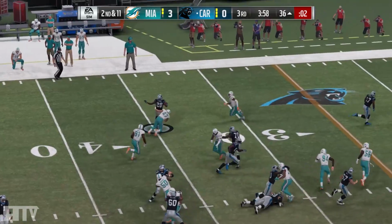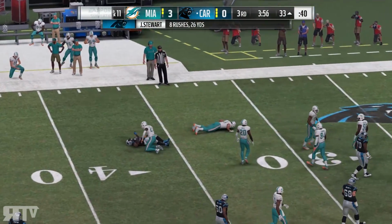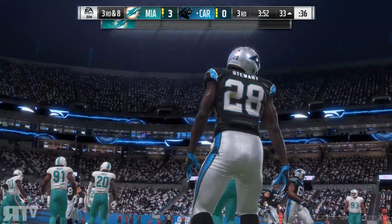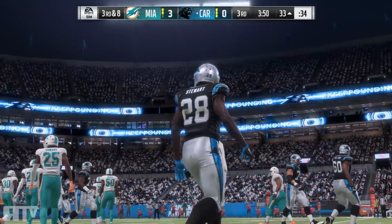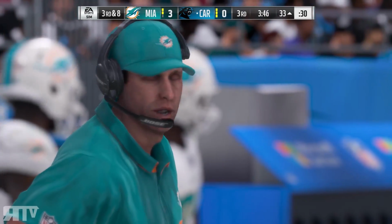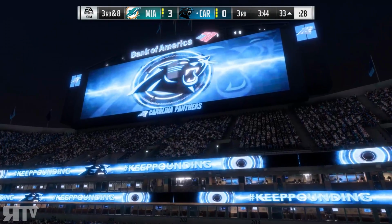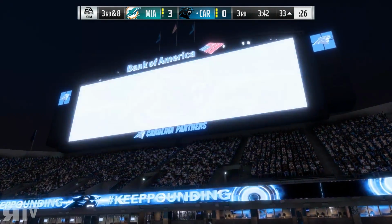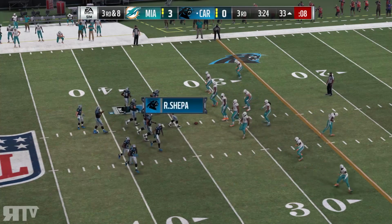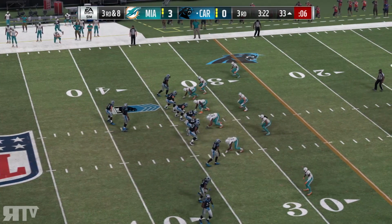Newton gives off to Stewart. And a short gain down to about the 33. Give him 3 yards on the run there. That still leaves him with a difficult 3rd and 8 coming up. The Panthers on 3rd down. Just 1 for 3 thus far. This is 3rd and 8.